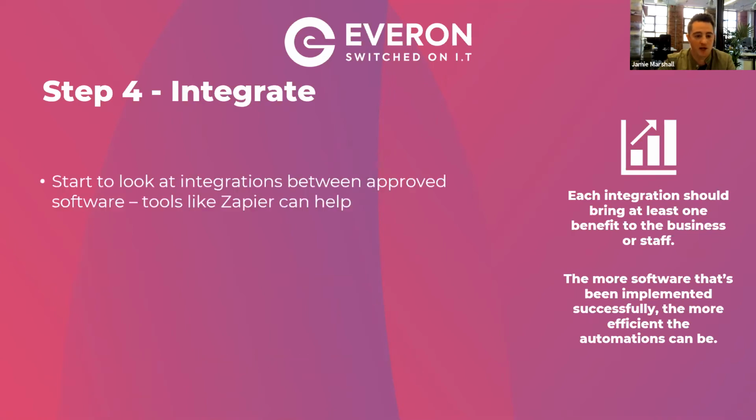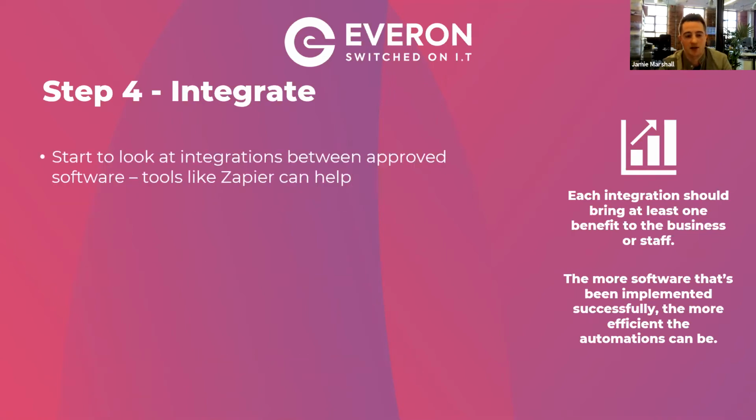So we want to really look at areas where we can take different software suites and use software to join them together to remove human repetitive tasks or human error. There are tools out there that are freely available, like Zapier. Zapier is a system that works with tons and tons of different software suites, and essentially you can create a start point and an end point, and Zapier will help manage tasks in between.